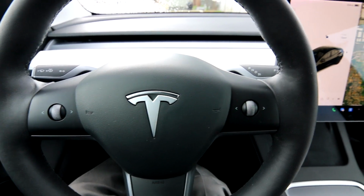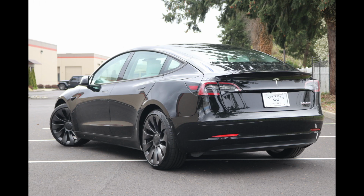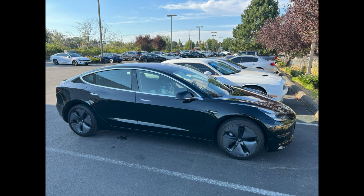Here we have a beautiful example of a 2021 Tesla Model 3 Performance. One amazing performance vehicle, might I add. You know, the Tesla Model 3 is a great everyday driver. I know myself, I have a Tesla Model 3. I've had mine for about 6 months.